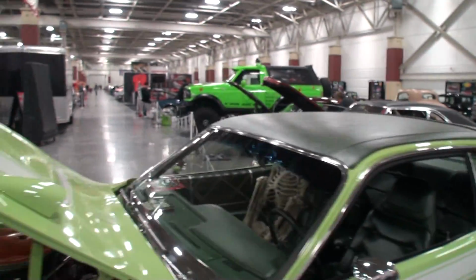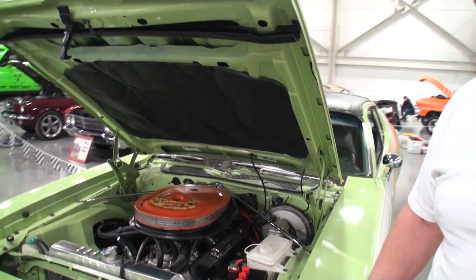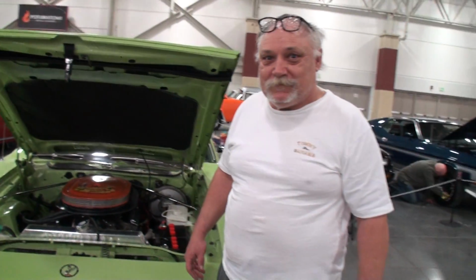You know, Bob, I'm glad I got the exhaust note because you got those wonderful tips on there too. Yeah, they still need to be cleaned. But they look great. They look really cool. Looks like flame coming out the back end of it. Let's have you stand right next to it with the engine showing.